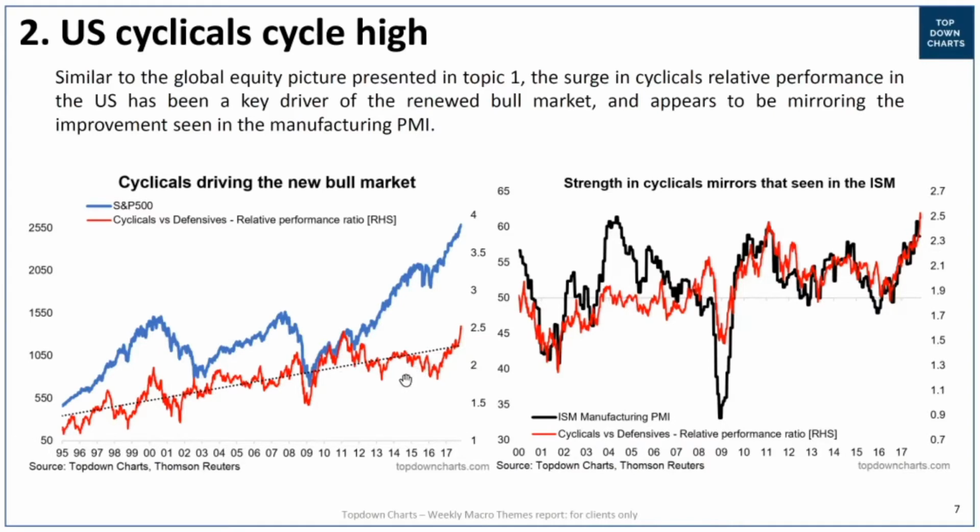This one I think really is a key one that everyone should be aware of. The red line here is showing cyclical sectors versus defensive sectors, and that's relative performance. If you see that line going up, that means that cyclicals are doing better than defensives. If you see it going down, it means that the defensives are winning out. And you can see that over time it trends up.